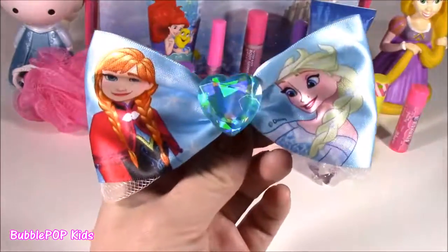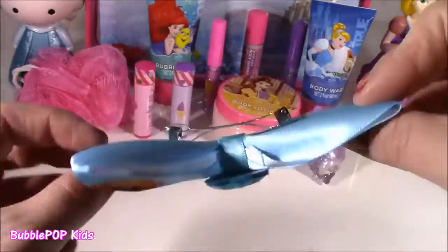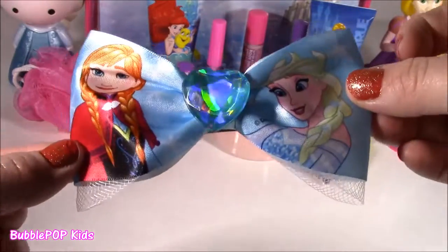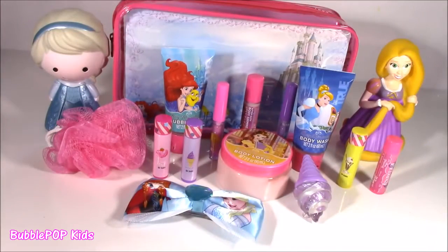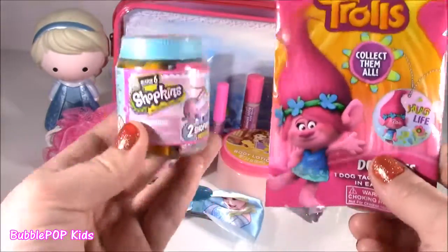Wow, I'm in the Frozen mood. Ooh, and it also has this pretty lace at the bottom, really fancy. Just makes it even prettier than it already is. So we pretty much opened everything and took a close look at it, except the two little blind bags. We get Trolls and a Shopkins.